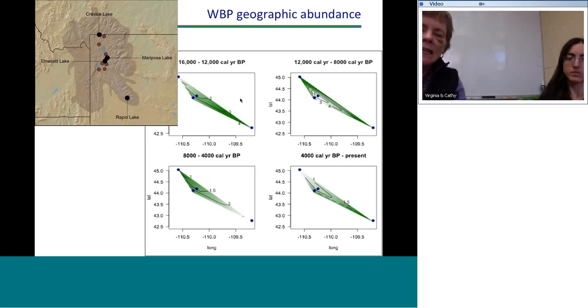And then you can see that as you go to 12,000 to 8,000 years ago, it's declining, but it's still present in Yellowstone and some of the areas in the Wind Rivers. And then 8,000, it's really becoming more abundant in Yellowstone. And 4,000 to present, it's not very abundant at all, really.